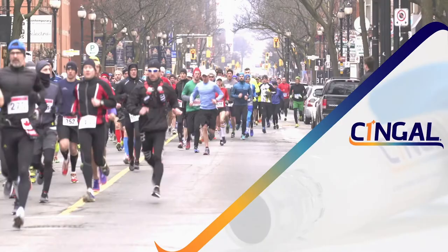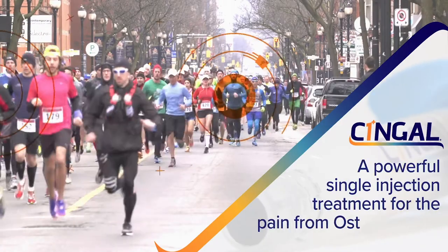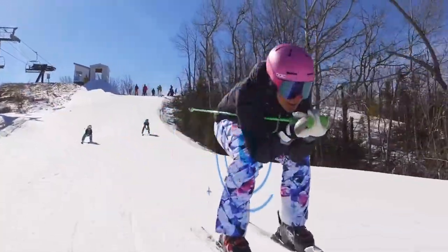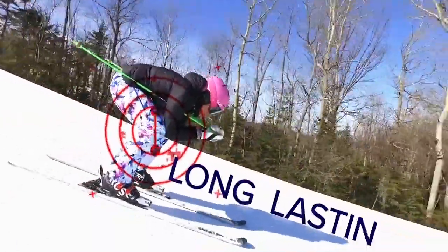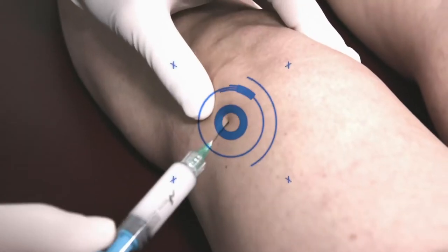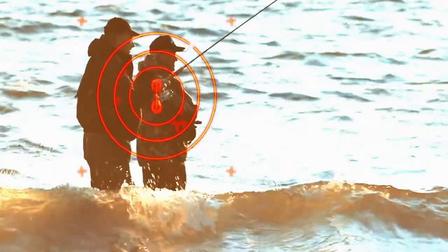Introducing Cingal, a powerful single injection treatment for the management of osteoarthritis pain. Cingal is a combination viscosupplement that combines the long-lasting benefits of a cross-linked hyaluronic acid with a well-established and fast-acting steroid.